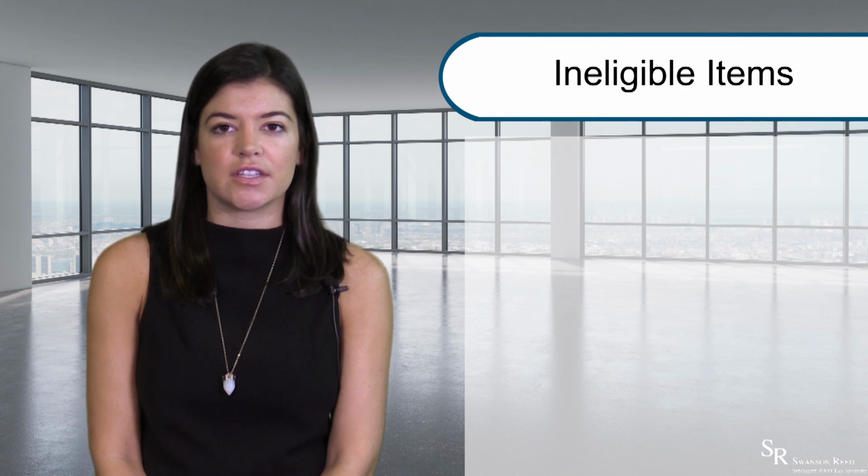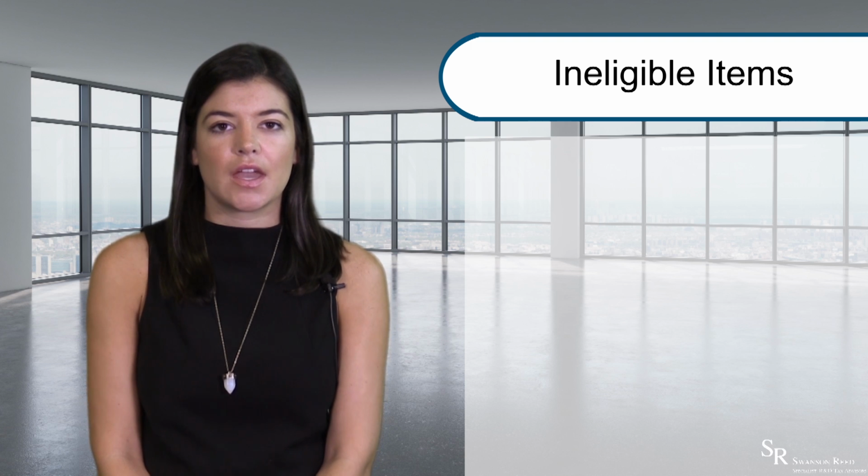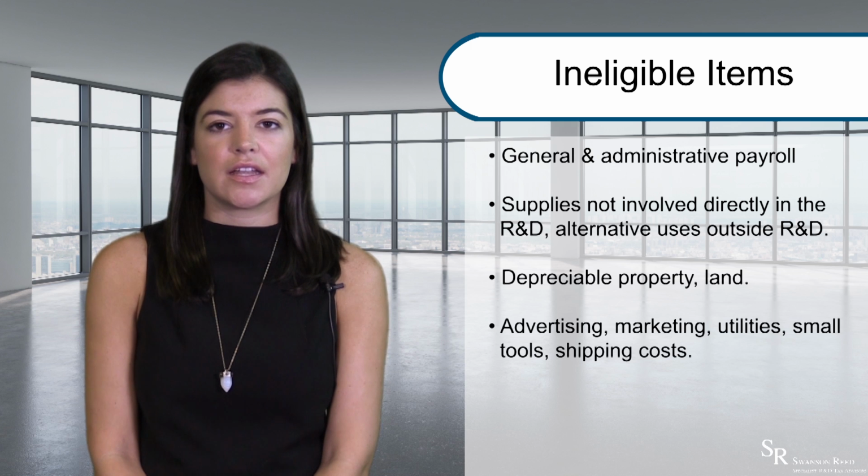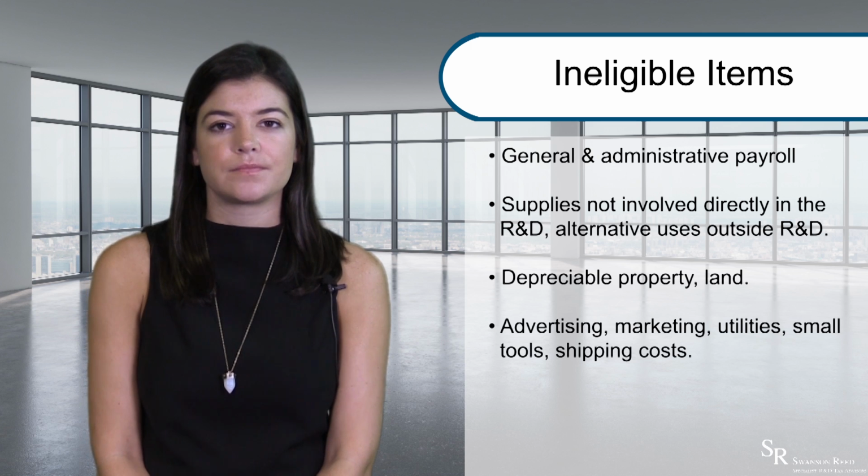Items that would not be considered qualified research expenses are the following: general and administrative payroll, supplies not involved directly in the R&D, depreciable property, advertising, marketing, utilities, small tools, and shipping costs.